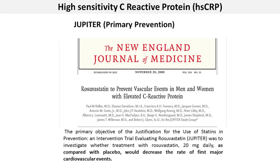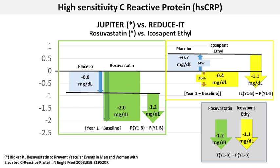So if we are interested in another biomarker, CRP, it is interesting to remember the JUPITER study. The design of this study was to test the effect of rosuvastatin in a population with a low LDL cholesterol but a high CRP level. In this study, CRP decreased by 0.8 milligrams in the placebo group, 2 milligrams in the rosuvastatin group, and the decrease was 1.2 milligrams between placebo and rosuvastatin. In REDUCE, there was an increase of 0.7 milligrams in the placebo and a decrease of 0.4 milligrams in the group treated with IE.